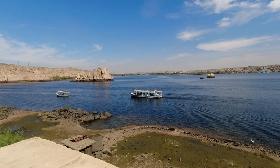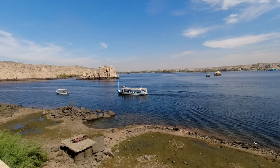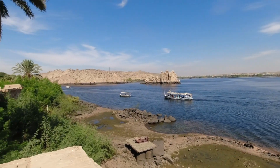Well, we've arrived at Philae on its island. It's later in the day, so there are lots of people here. I was unable to arrange things to get here early this morning, which is probably the best time to come if you want the place more or less to yourself. There are two aspects of this place that make it most interesting.